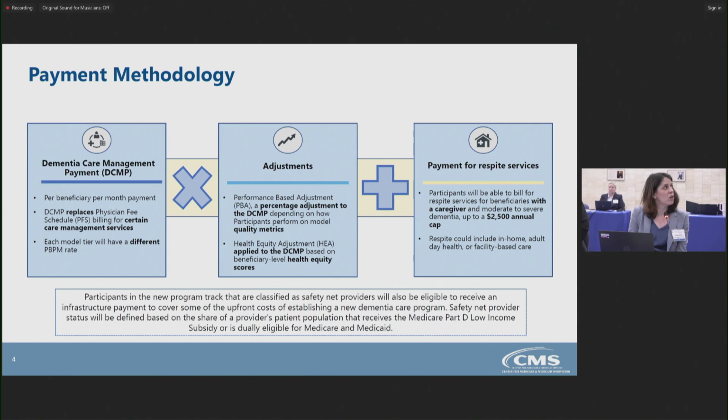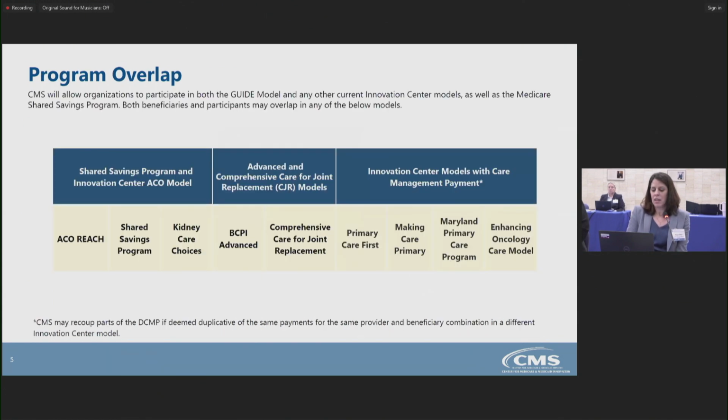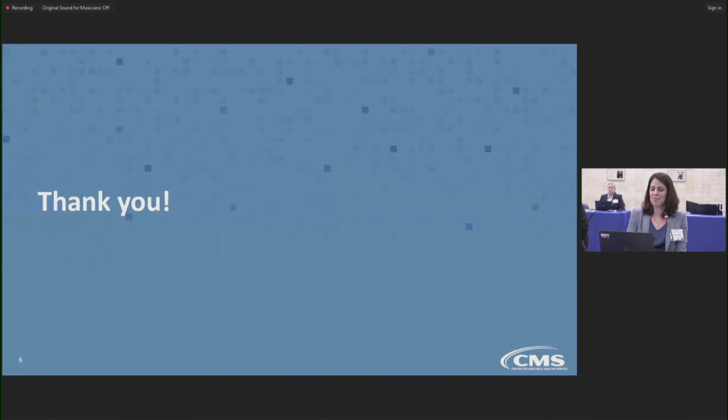And my last slide on overlaps. As we mentioned, GUIDE is not a shared savings or capitated model, and instead was designed with the intention to be complementary to other models, and that includes primary care models. So as a result, GUIDE clinicians and patients may be participating in GUIDE as well as another CMMI model or the Shared Savings Program. That's my quick overview. There are many resources on GUIDE on the CMS Innovation website's GUIDE page, and I'll turn it back over to Suzanne.